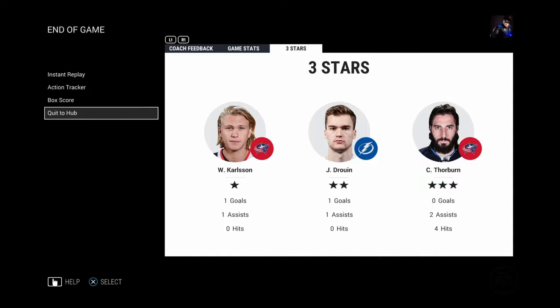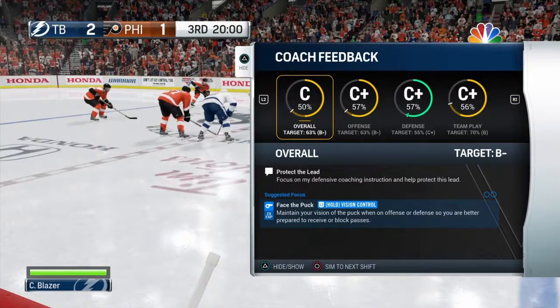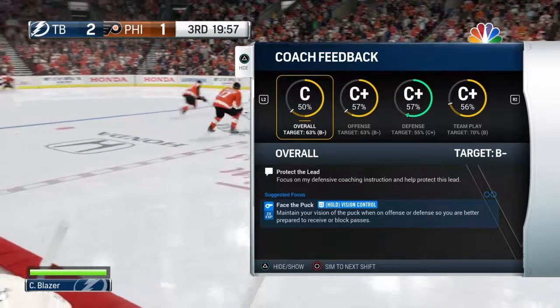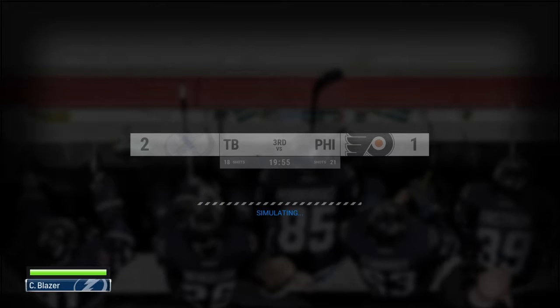But three stars were Carlson, Drouin, and Thorburn, but still lost. But let's get into game number three. Alrighty, game number three here, and the simulation is in our favor this game as we have a 2-1 lead against the Philadelphia Flyers. We're in Philly though, so fans are gonna be harping on us whole game.